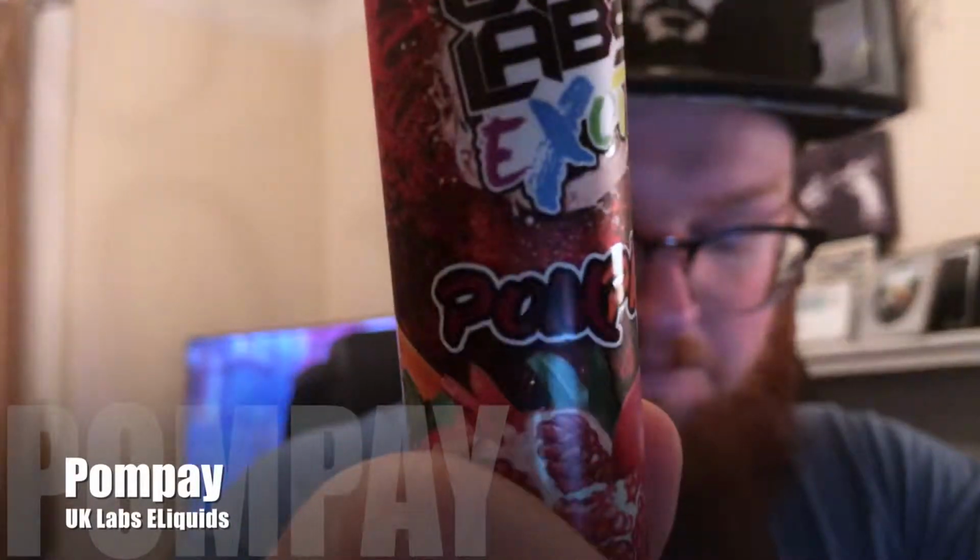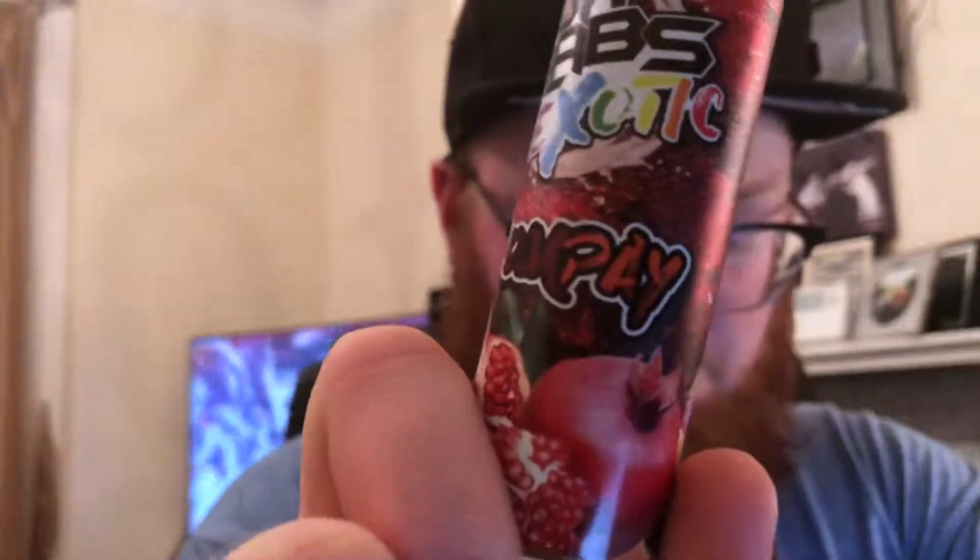Let's move on to the third and final flavour in the UK Labs Exotics range. I've really enjoyed these so far, so I don't imagine this is going to be a letdown. But we'll vape it. We'll talk about it and we'll see what we think of it. So this is the Pompeii. That is the Pompeii, the pomegranate and papaya.